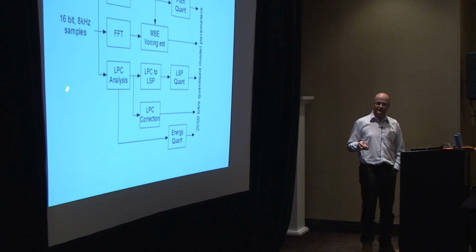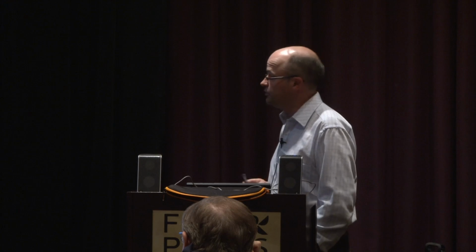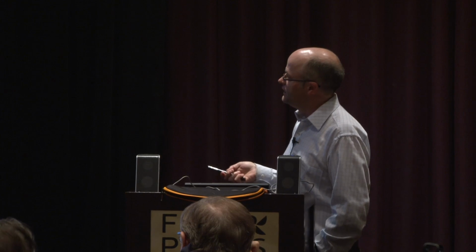As I showed before, the LPC analysis can make some errors, so I've also got a correction bit that I transmit in some versions of the codec, which helps low frequency performance of the LPC model. And that gives us a quantised bit stream that we send to the channel.